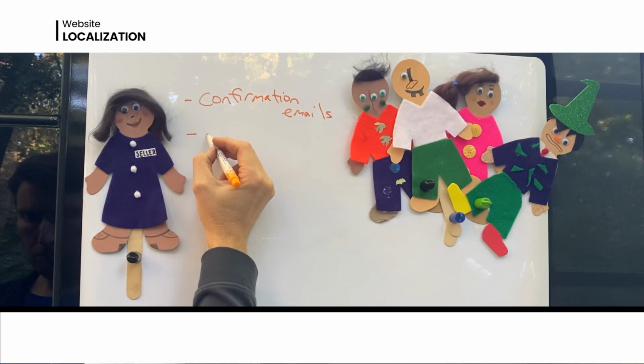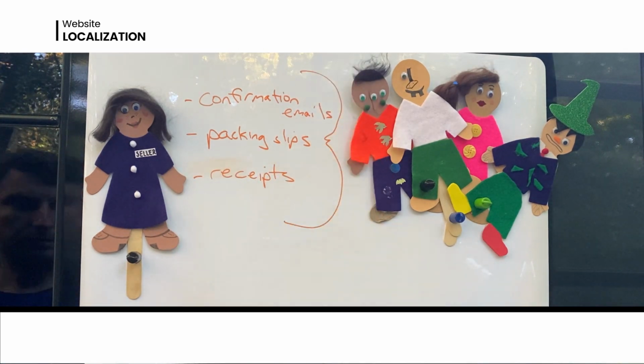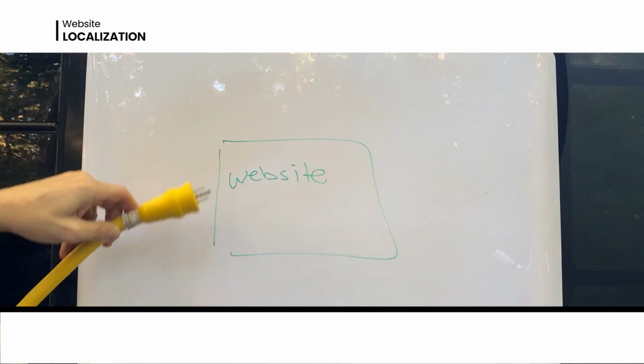And your translation efforts should also go beyond localizing your website itself. Confirmation emails, packing slips, and receipts can all be modified for international consumers. The good news is, most of the things we're talking about here can be solved with plugins and other services. So take a look at whatever services and solutions are offered by the platform that your website's built on before spending a bundle on translation and adaptation.